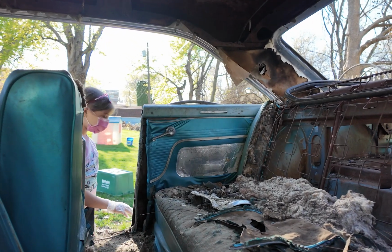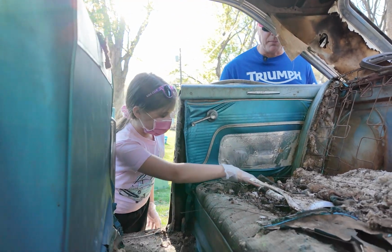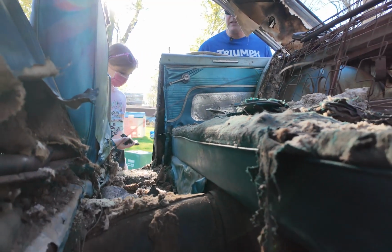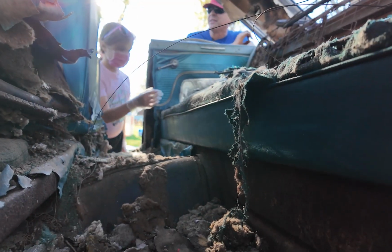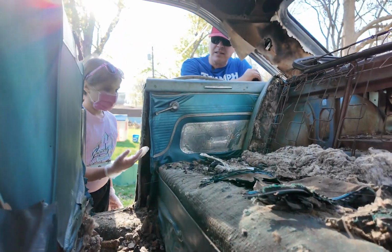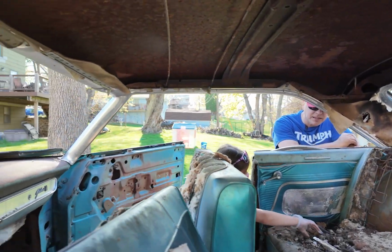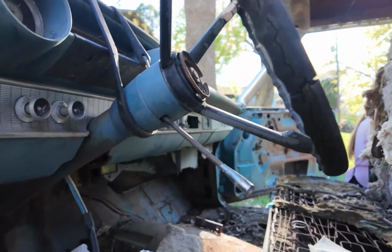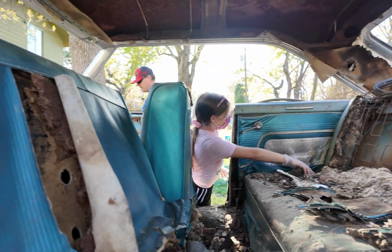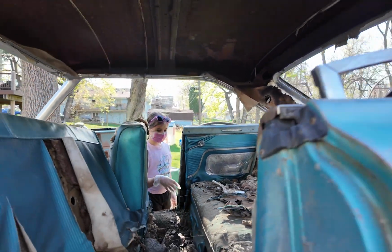A lot of poop in there, honey. That's raccoon poop. I think the big poop is raccoon, but I'm not sure about those little pellets. Maybe they're bunny. What do you think those little pellets are, Dad? If they're a little bit bigger than real small, then they could be little bunny.